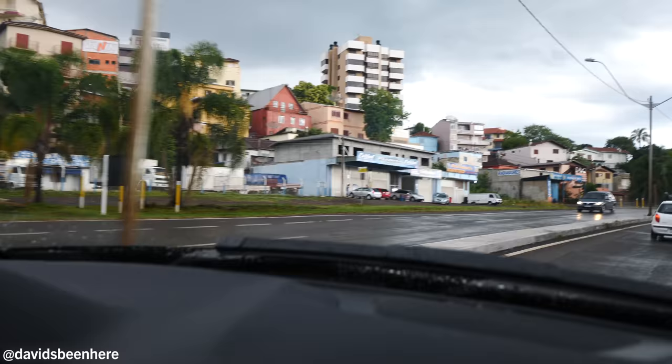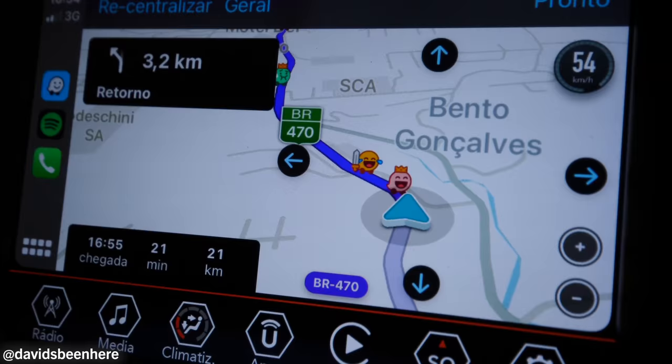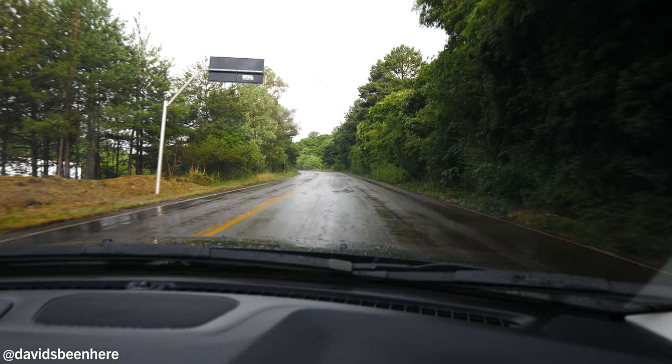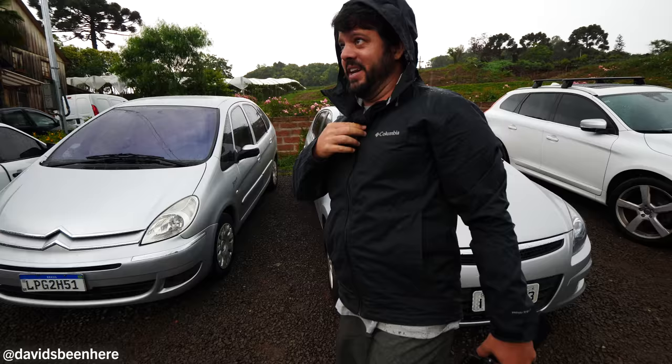Heading to Caxias do Sul. This road is rocky. It's rainy. Dangerous. Need to go slowly. Yeah, it's raining. So we got here.